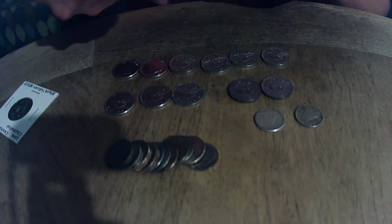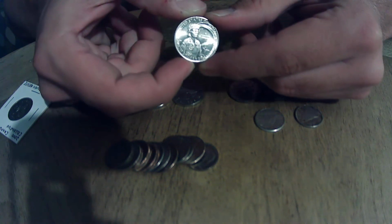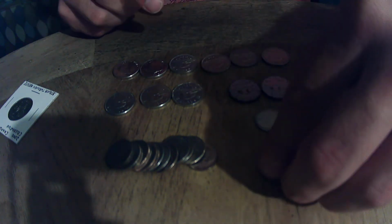And I happen to have found this Sally Ride commemorative quarter. So yeah, I thought it was pretty cool, some of these hunts that I had.